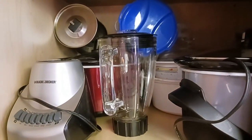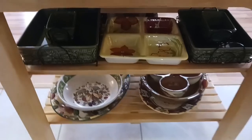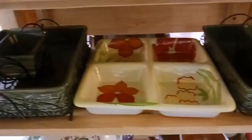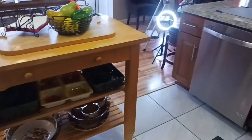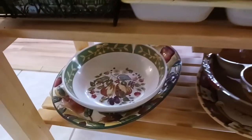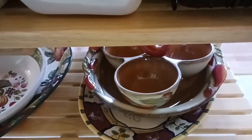Okay, I'm going to show you a couple more things. As you can see, you all, I love myself some platters. This is the island that sits in the middle of the floor of my kitchen, and this is the area where I keep a lot of my serving type dishes. I just recently used that for a gathering.